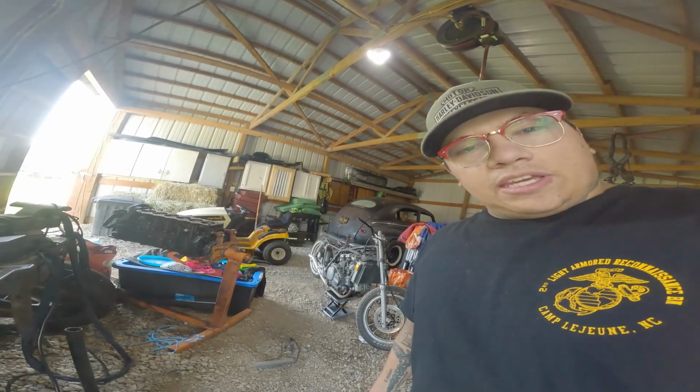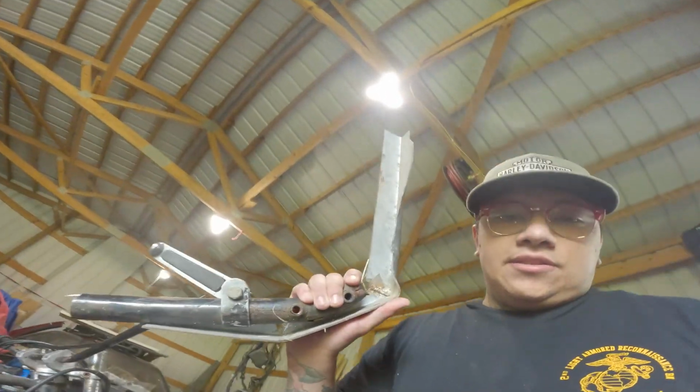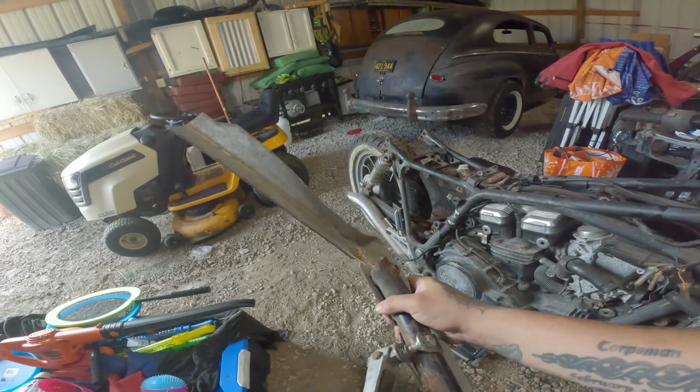We are working on the 1984, right? Yes, the '84 Honda Magna. So if you guys remember the last video, we were talking about some things that are going to need to be done. One of them being this fender needed to, or not fender, but this frame piece needed to come off.